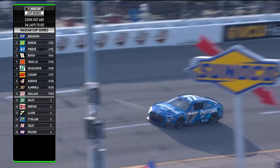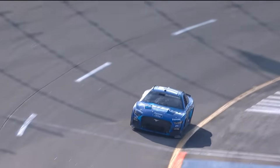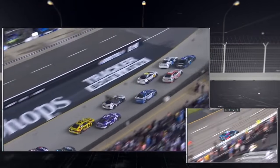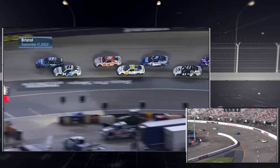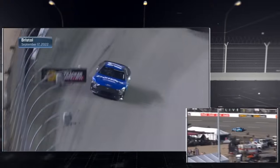I mean, you guys are mentioning a lot of the statistics and things. The last time he was in victory lane, it was 28 races ago. Last year, 2022, it was Bristol, a short track. Another short track for Buescher as we are starting to see him shine on this discipline.